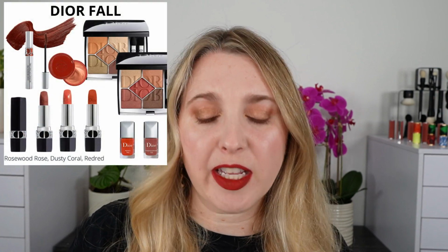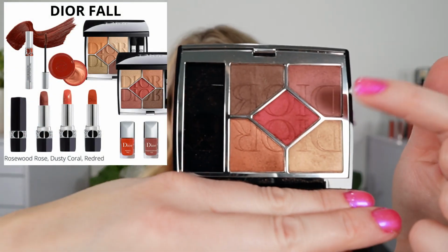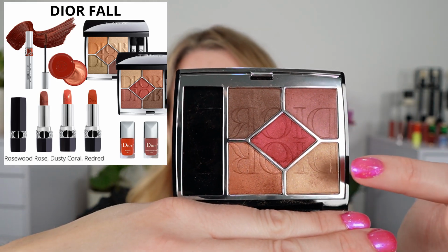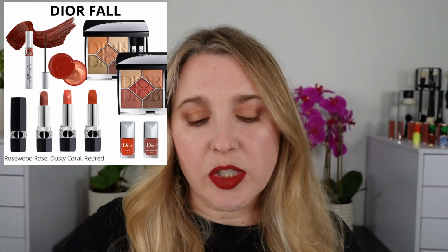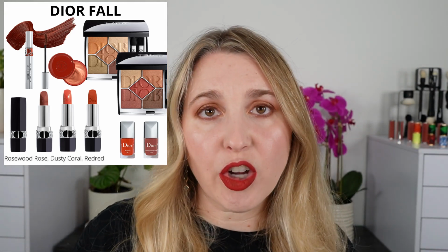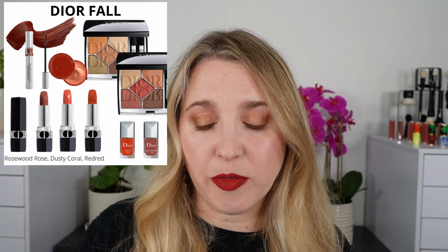They are also available right now at Selfridges. They're going to be a little bit more than the Dior US website right now. This collection also includes another eyeshadow palette called Mirror Mirror. The names Mirror Mirror and Reflexion go along with the image of the embossing, where you have Dior and then the mirror effect of Dior. That other palette is not currently on the Dior website yet. It will be coming soon, but it is available at Selfridges.